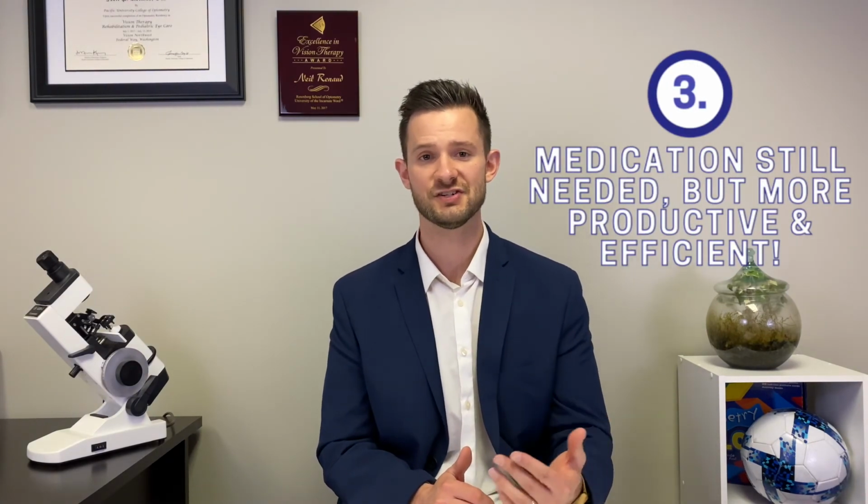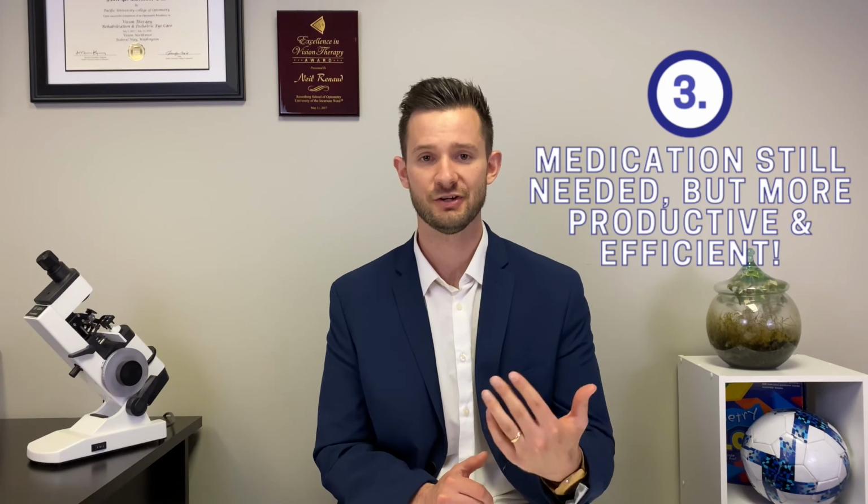And the third result could be that they still need their medication, they still fully need help controlling their attention, but they're much more productive and efficient with their attention now because their vision is working on their team. They can look at the page and see it the way that they should. They can move their eyes across the page efficiently and then use their new attention skills with their medication, integrate that with their new visual skills that they've developed and trained so that they can become a productive and successful student.